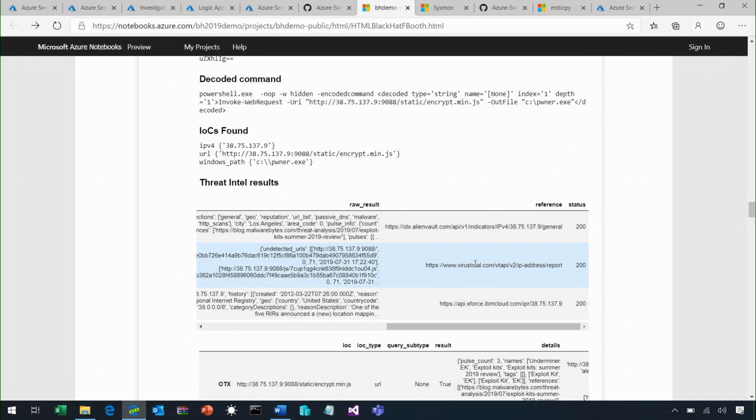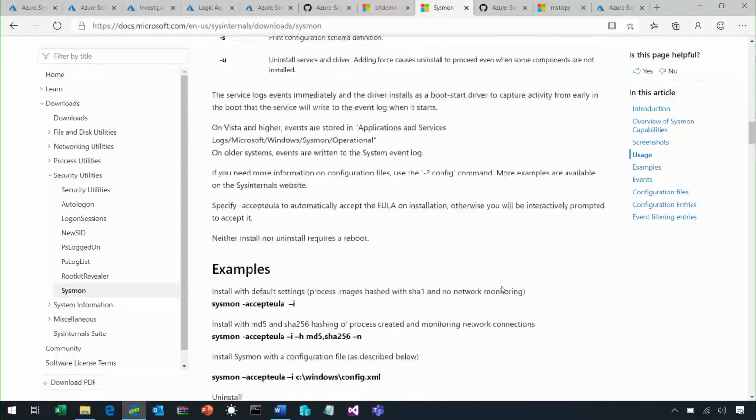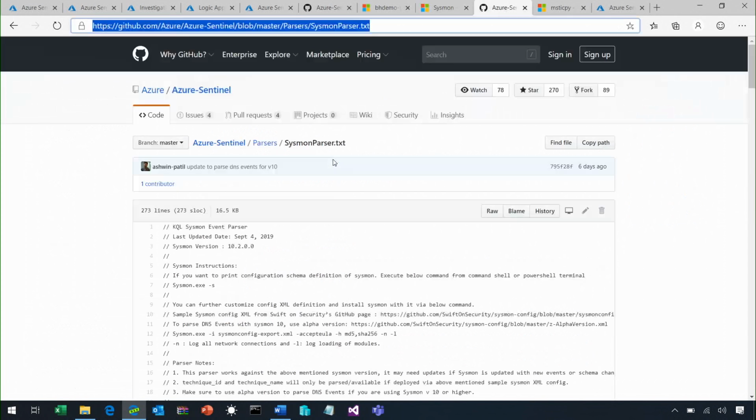Very cool. One thing that's important in the SIEM world are parsers for data. Many defenders around the world use the Sysmon tool by Mark Russinovich. Multiple MSTIC team members have contributed directly to the code over the years. You can see it supports many different event types with many different fields. Since it is so popular, we wrote a parser for Azure Sentinel that understands all of the fields and event types and published it to our GitHub.